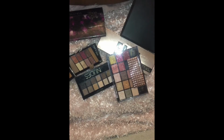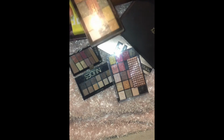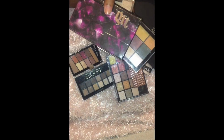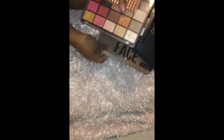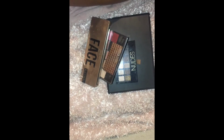So yeah, that's it. These are all of the palettes that I'm getting rid of, which is gross, and I probably need to be more cutthroat next time. However, I don't want to force myself to get rid of stuff, so I've gotten rid of 1, 2, 3, 4, 5, 6, 7, 8, 9, and 10 palettes. Which, that's all right to me.